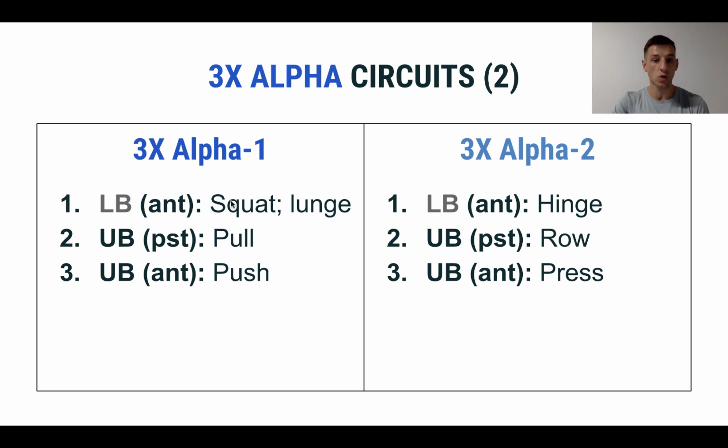So for instance, you could do a squat, and then you could do a row, and you can do a push. It doesn't matter because they're going to target the exact same muscle groups. Please remember that, right? So these are different exercises, but they target the exact same muscle groups. And remember, our focus is targeted muscle failure, not the best, most fancy exercise workout. Our focus is targeted muscle failure. So these exercises target the same muscle groups, okay?